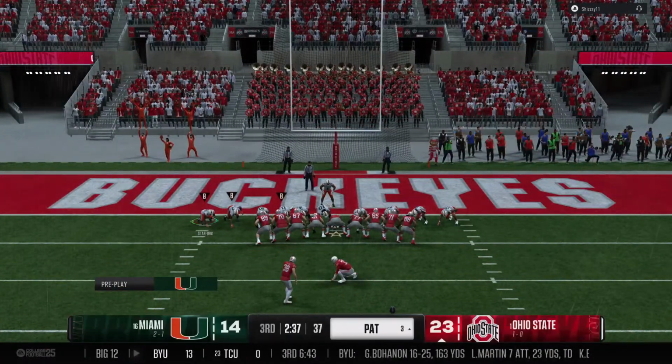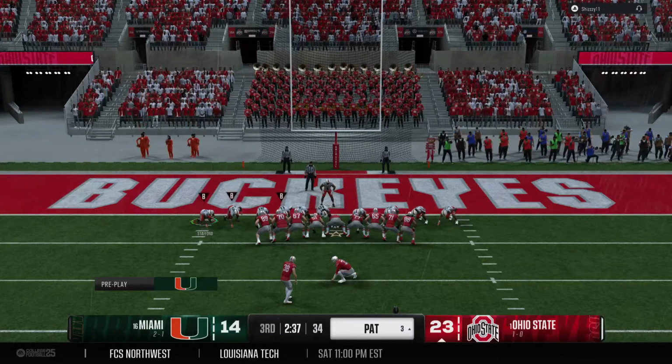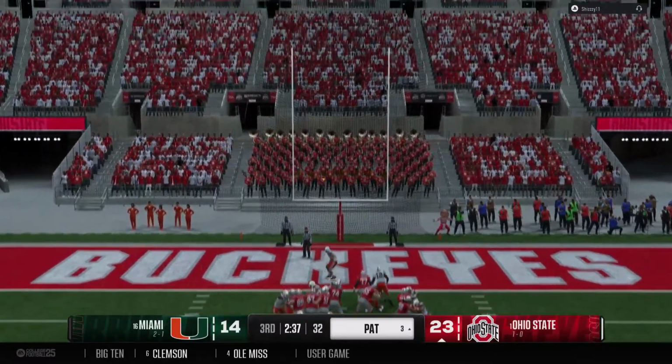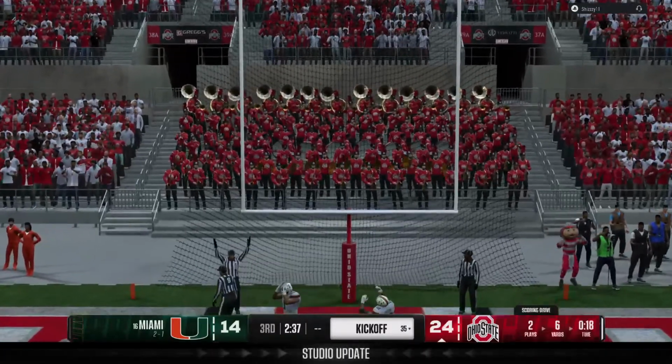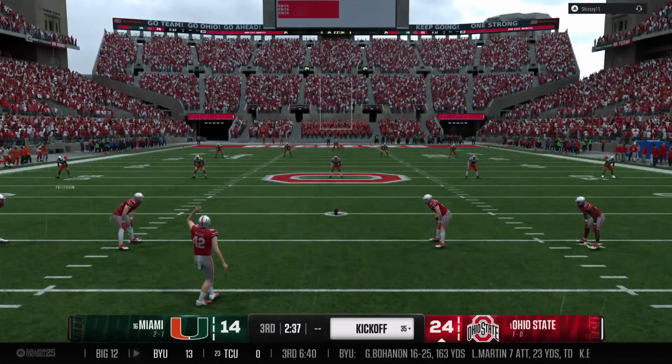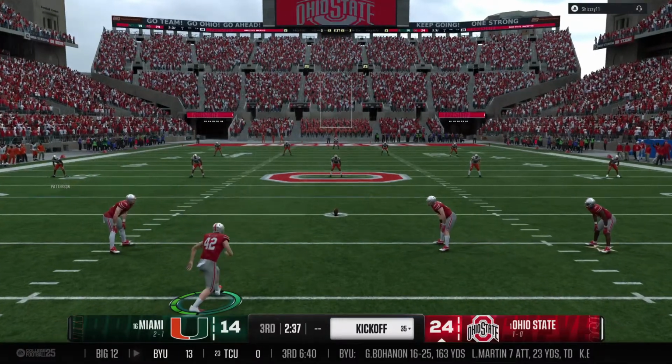Offense did exactly what it's supposed to do with a start like that. When you're set up with that field position, you're thinking touchdowns. You're not thinking field goals. It's exactly what the offense does. Takes advantage of a great field position. And with the extra point, they're now up by a touchdown and a field goal at 10.